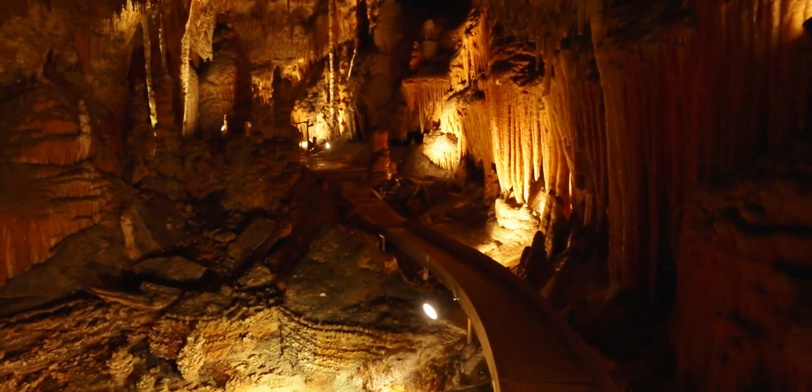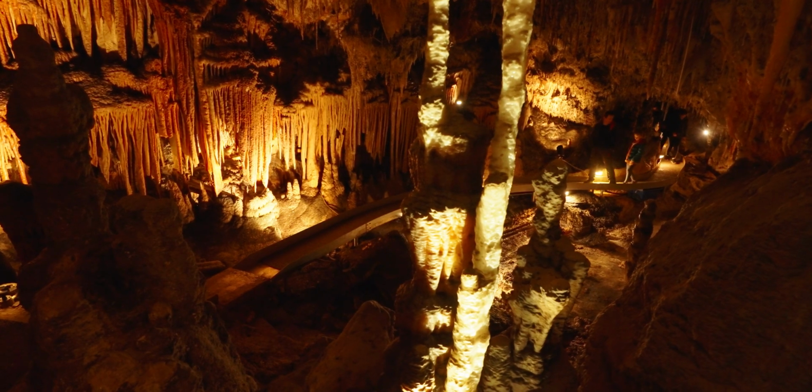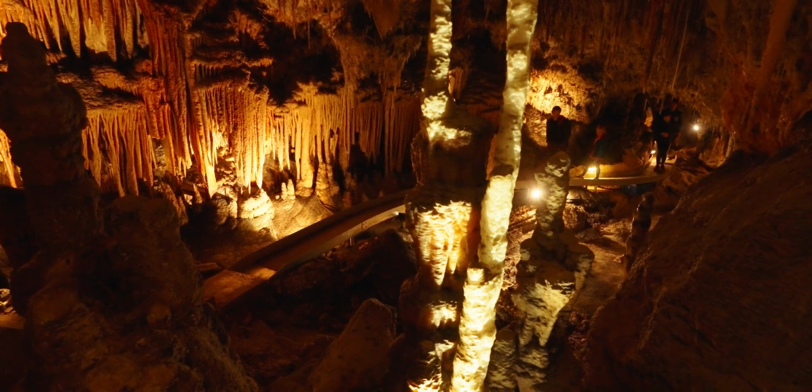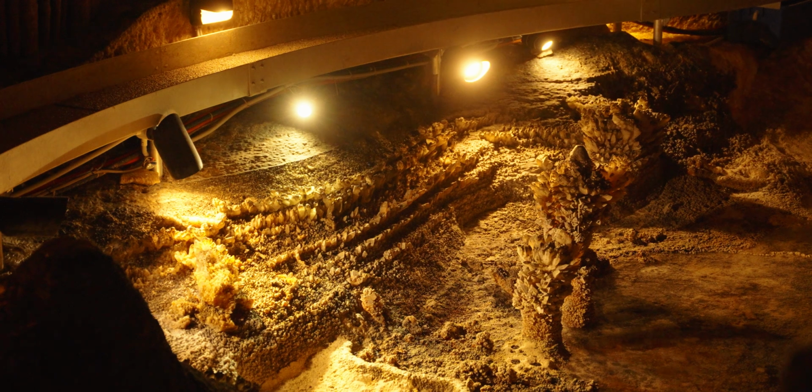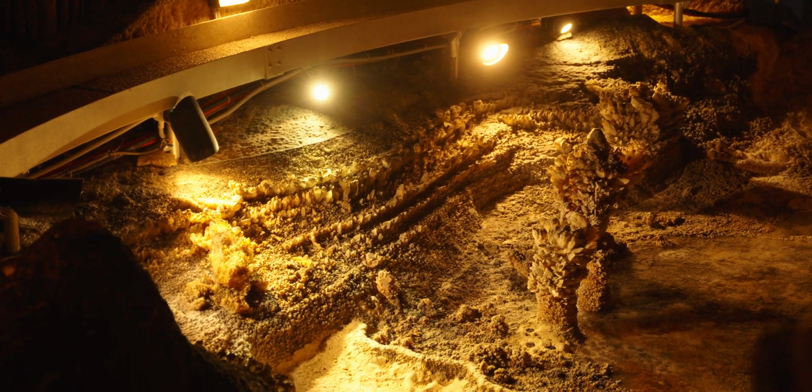So my favourite part of the cave was what Tom called the flower garden, I think, and it was a bit like a little mini pool with lots of crystal formations in it that looked like flowers. Yeah, it was really beautiful inside there.